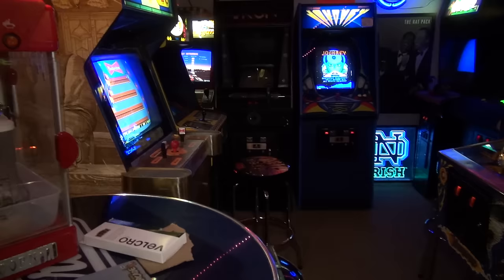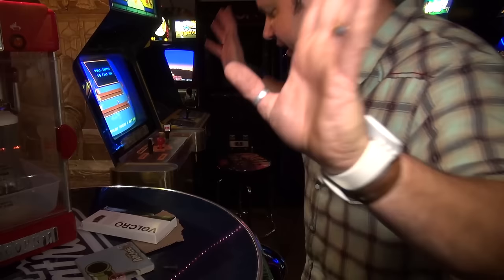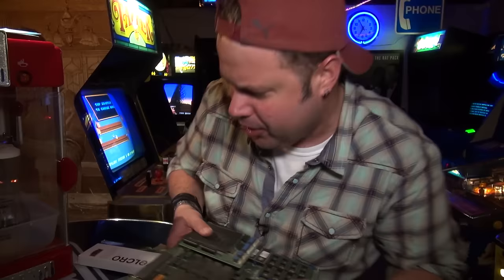So I wanted to get a Super Street Fighter, I always get this name confused. It's Super Street Fighter 2 Turbo, CPS2 board. I've been wanting to get this forever because everyone says it's great, and really, I'm not a Street Fighter guy. I respect the game, I respect the series, but I'm horrible at the game, okay? But I've been looking for this board forever because they're stupid expensive. And finally, the deal came along and I grabbed the CPS2 board.